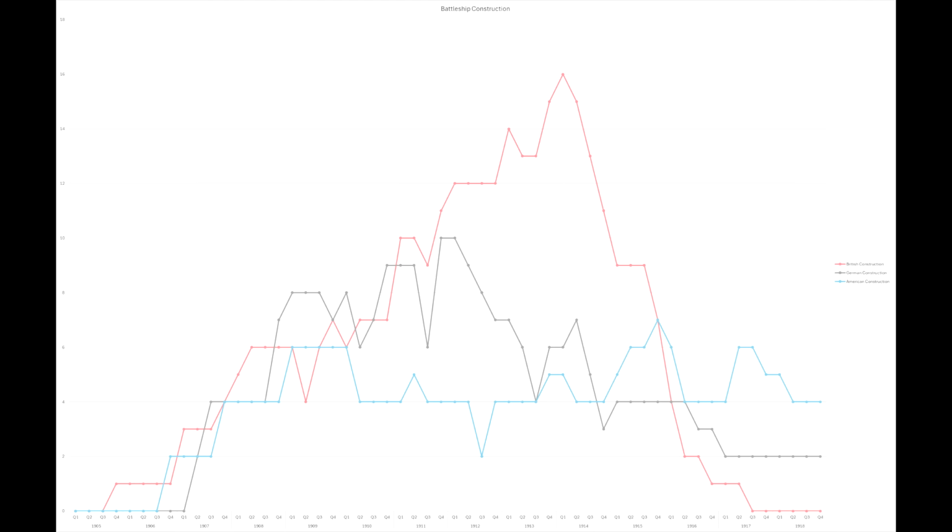Meanwhile, the Royal Navy's build program goes stratospheric right up until 1914, when the outbreak of World War I means that both the British and the German programs drop off, but the drop-off is obviously much more noticeable in the British line because it's been so much higher. Whereas the US just keeps chugging away because they don't particularly care about the fact that the Europeans are at war, and in fact they have a little bit of a boost thanks to various factors, including the start of construction on the New Mexicos.